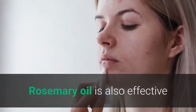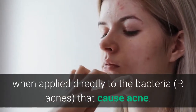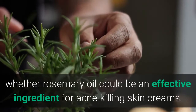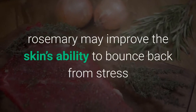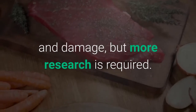Rosemary oil is also effective when applied directly to the bacteria P. acnes that cause acne. Further studies are required to determine whether rosemary oil could be an effective ingredient for acne-killing skin creams. According to small, early studies, rosemary may improve the skin's ability to bounce back from stress and damage, but more research is required.